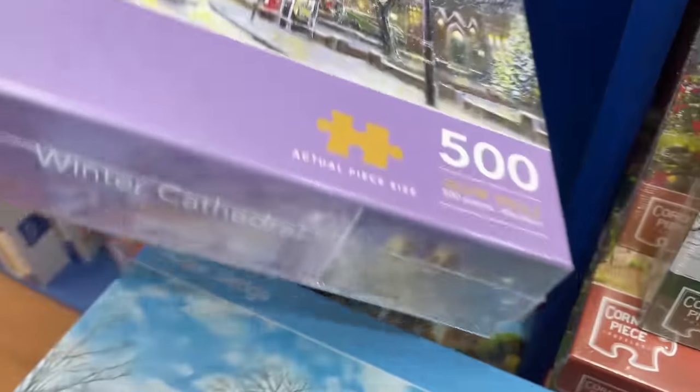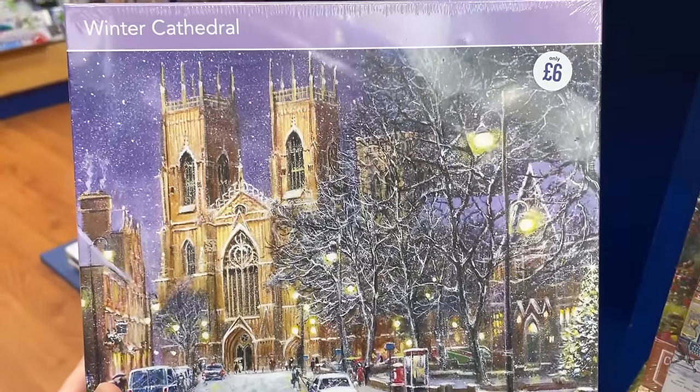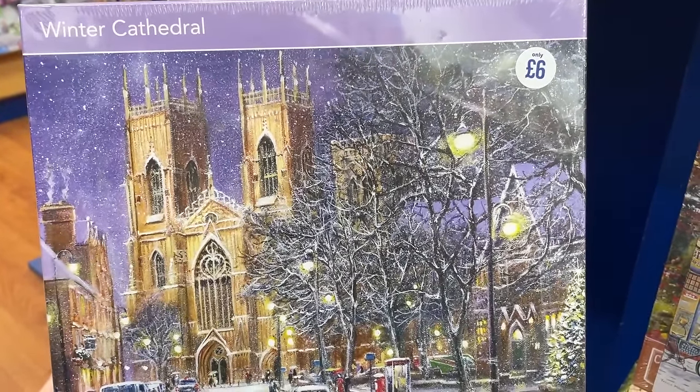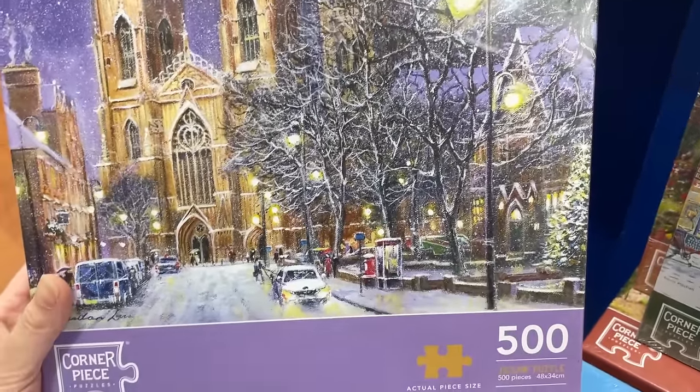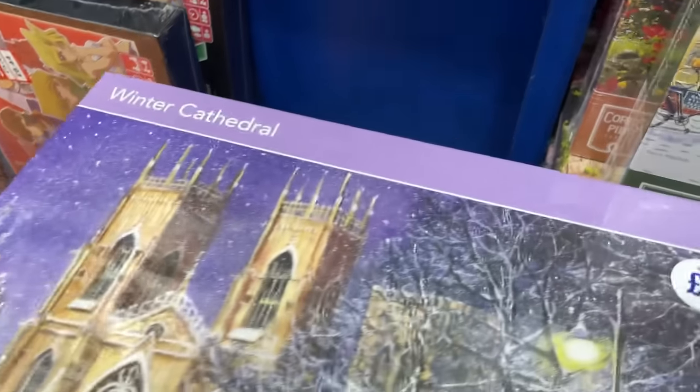Oh, this is gorgeous. Winter Cathedral. The next one? Well, yeah. Give me a second. Let me do this one first. Winter Cathedral, 500 pieces. This is gorgeous. I love the painting.